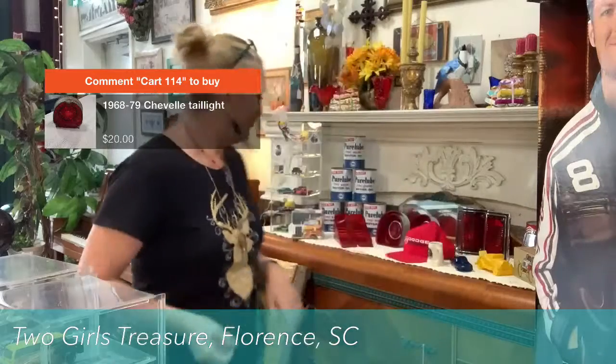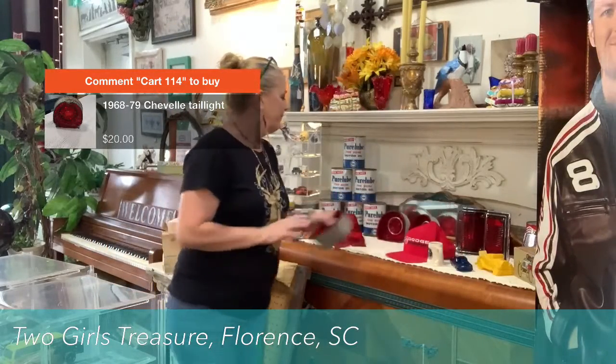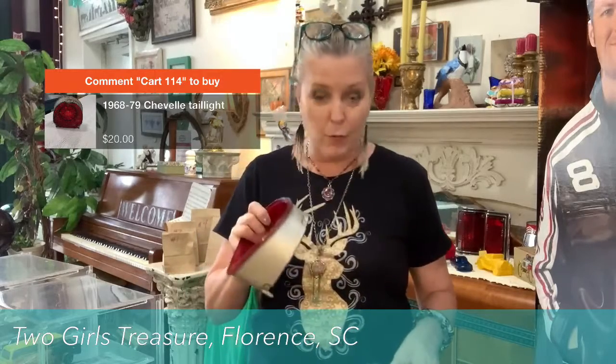What's next, Mel? The Chevelle taillight. Listen, which ones? These? The brown ones. Who does not love a Chevelle? Look at this. Now, Chevrolet parts are interchangeable, which is why I'm a Chevy and not a Ford, Ricky. I love you, but I'm not a Ford. Chevy parts interchange. These are in excellent condition. We have three of these on the table.